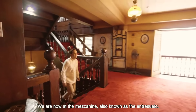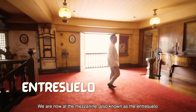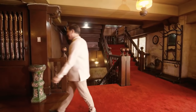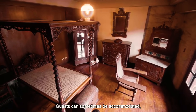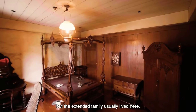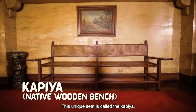We are now at the mezzanine, also known as the entresuelo, which literally means between floors. Rooms in the entresuelo were reserved for extended family. Guests can sometimes be accommodated, but the extended family usually lived here. This unique seat is called the capilla.